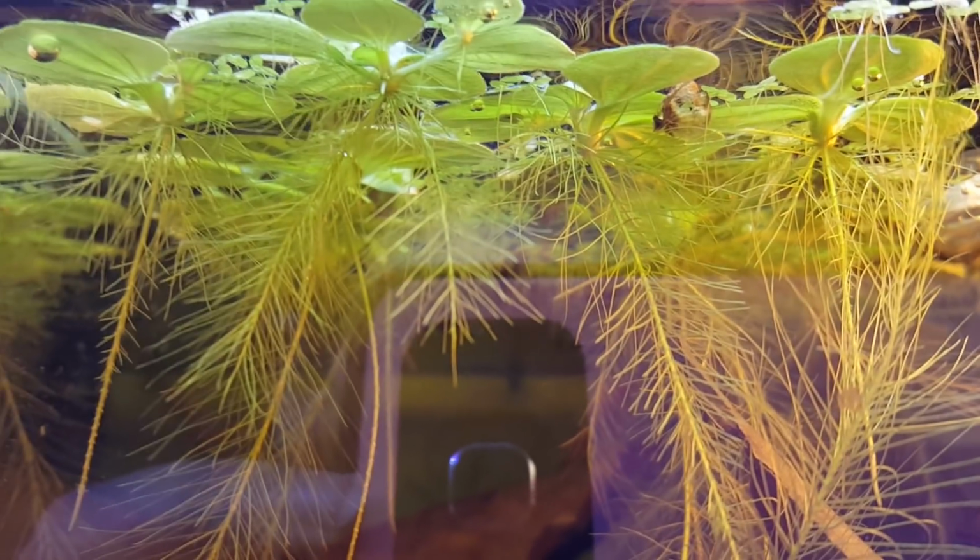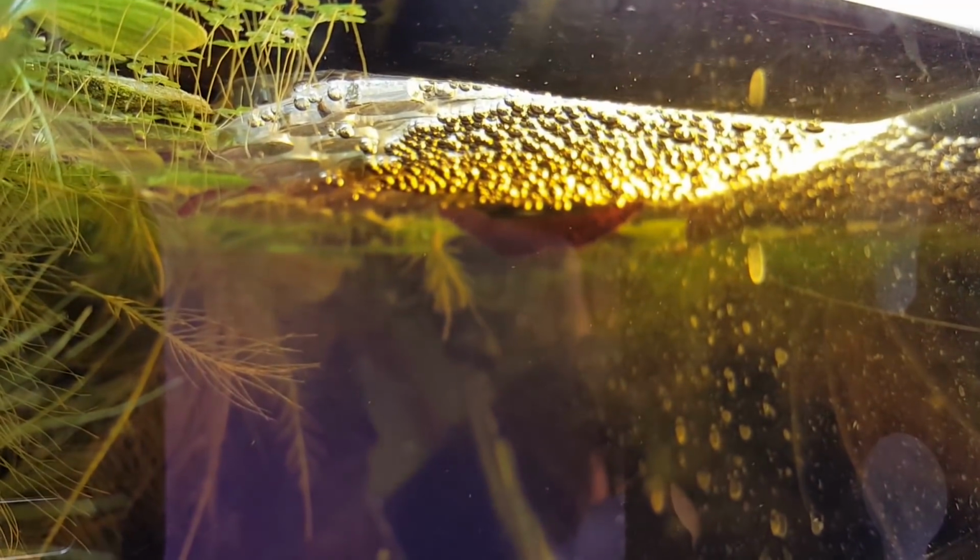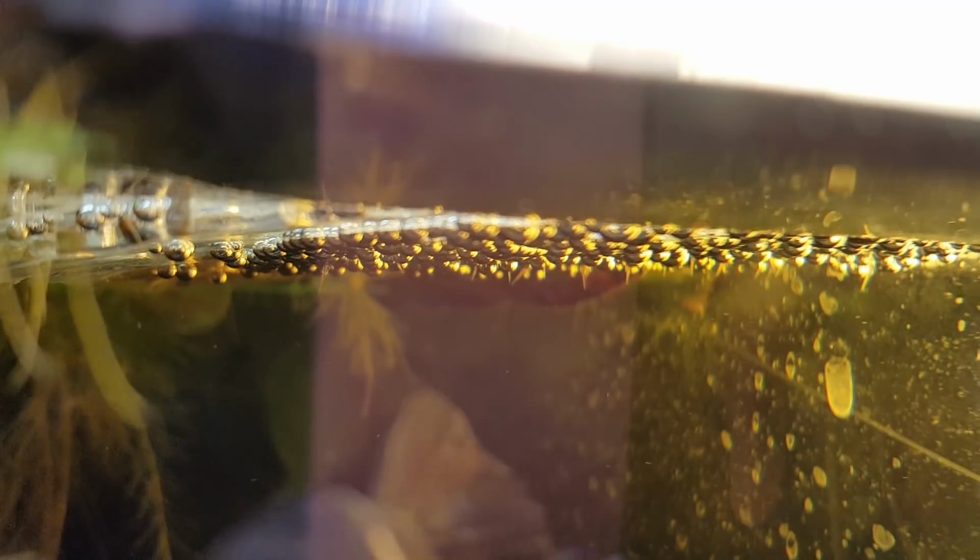These little guys grow up so fast, but they're so tiny and so hard to film. It's such a struggle. I definitely had some better footage in my previous spawn, so definitely go back and check that out. Oh, there we go. We can see some of the little bouncing critters. And oh, thank you for getting into the camera, Arnold.